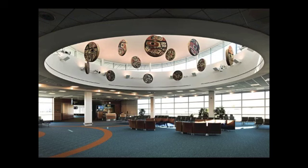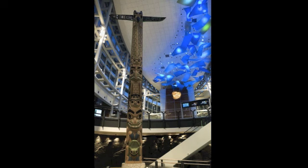And this one is a piece by Steve Smith, and it's called Sea to Sky. And it's a set of drums, and the drums ascend up in that space, and they talk about the different creatures of land, sea, and sky. They also represent drumming, and in First Nations culture, drums are used for special occasions. So people are drummed in when they arrive, and they are drummed out when they leave.